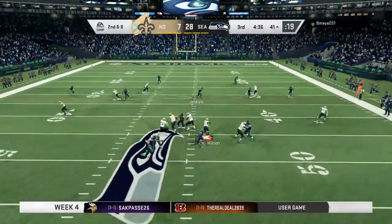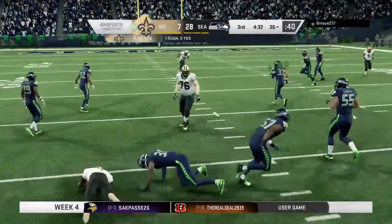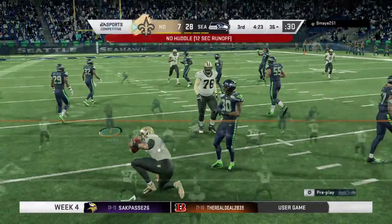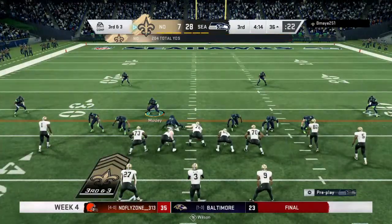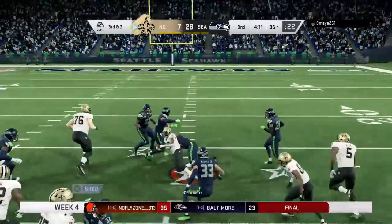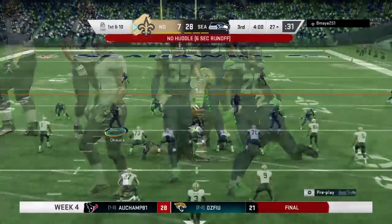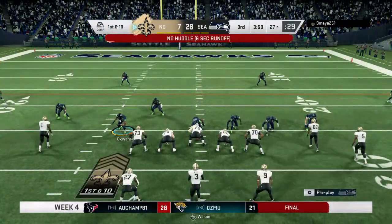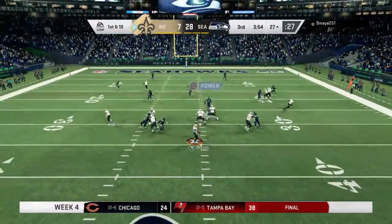From the 41, Wilson. They'll roll him out right. And here he'll be brought down a little shy of the 35 at the 36. He'll end up getting 5 out of that, but now they're looking at 3rd down. On 3rd down, Fournette. And he's able to pick up the first before he's taken down at the 27. They get the first. The decision to run on 3rd and medium winds up being a good one.